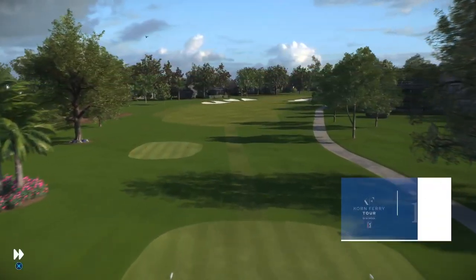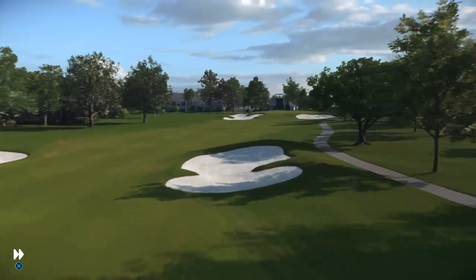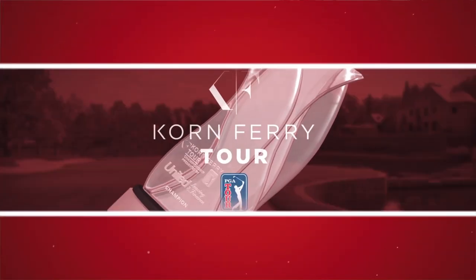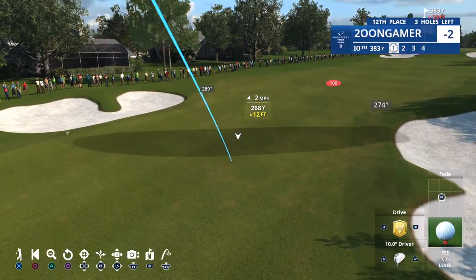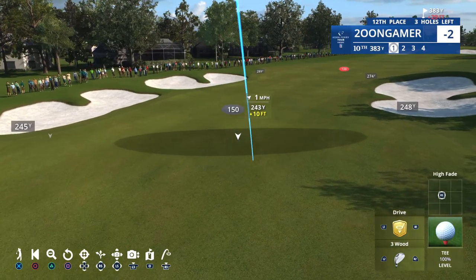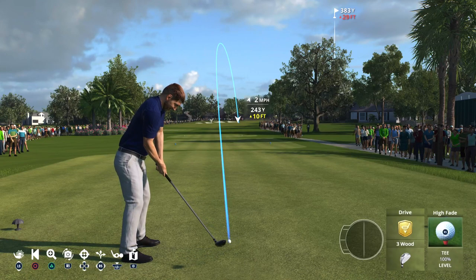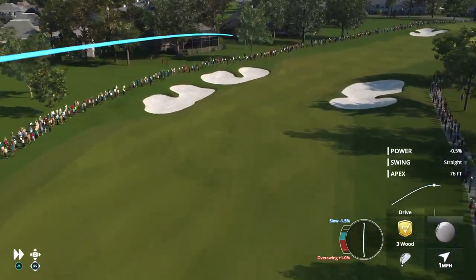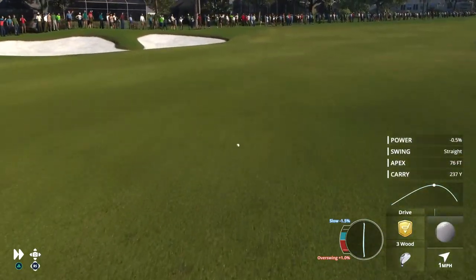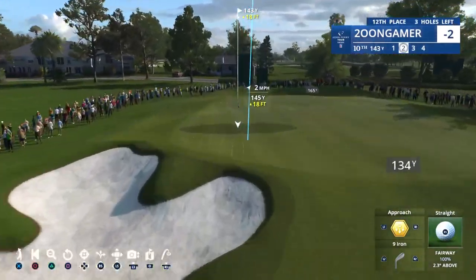Bay Hill is not overly long, just 400 yards, but the emphasis is on accuracy off the tee. It's absolutely crucial. Put it in play in the right spot. You'll have a chance to get out of here with a birdie. Might actually drop to a wood here. Do a bit of a high fade. Yeah, that looks spot on. Just taking a little bit of distance off, but making sure it's safe. Just fine.